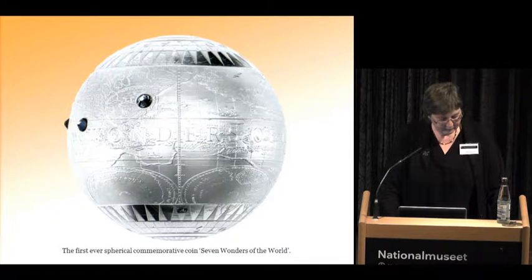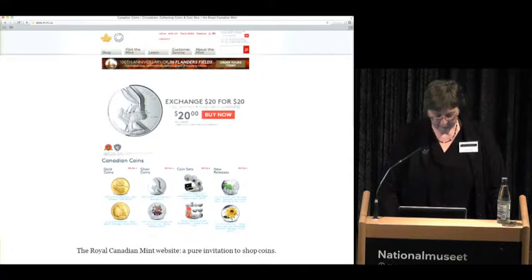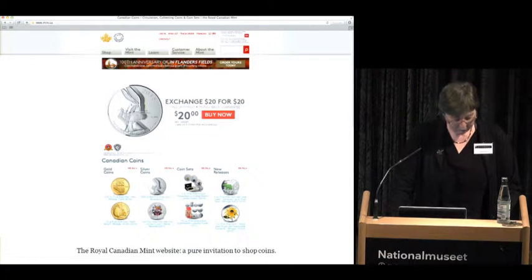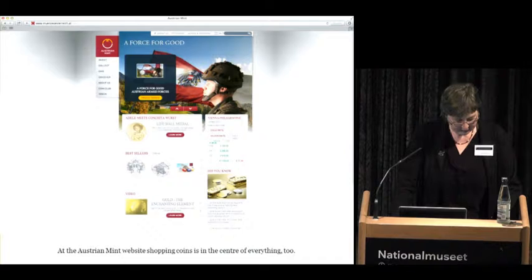To understand the underlying reasons, we have to dip into the organization forms of present-day mints. If it was not for the tiny logo on the top left, you would hardly notice that you have arrived at the website of the official Mint of Canada. The website looks like one giant coin shop. And the website of the Royal Canadian Mint is typical for the field. This is the website of the Austrian Mint. Here too, the emphasis is on the sale of collectors' coins and medals.